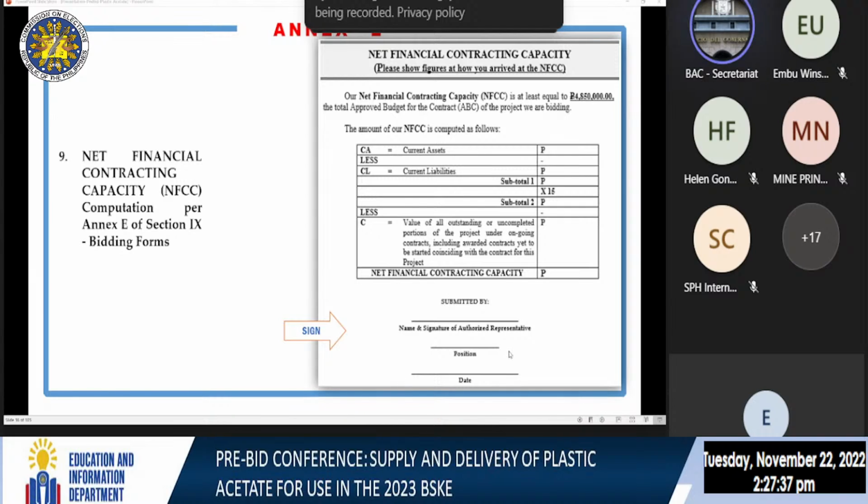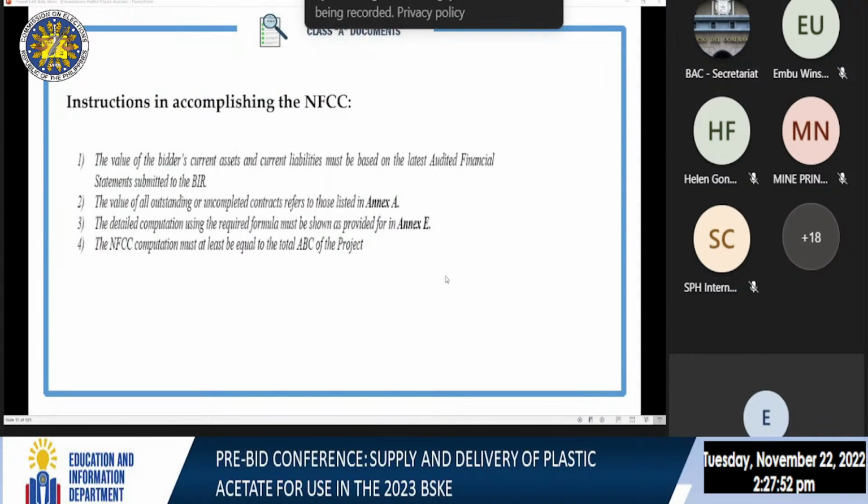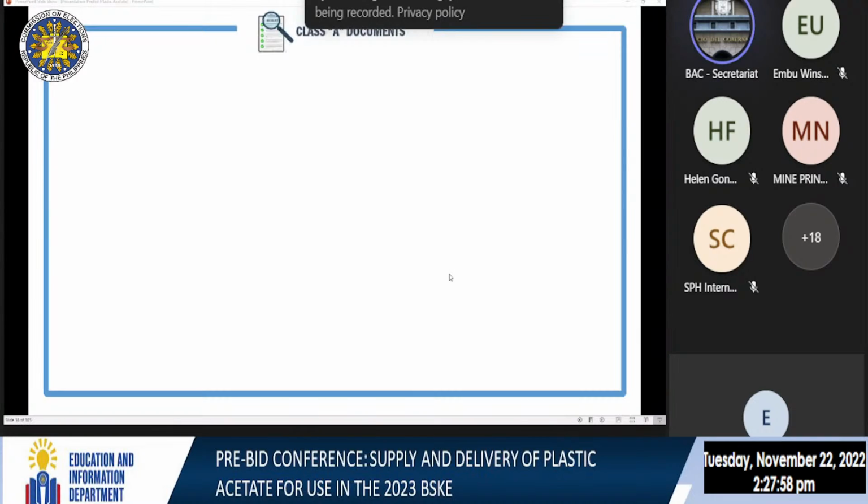By the way, the ABC for this project is 4,850,000 pesos. So you have to sign the submitted part of this form. Again, the NFCC computation must be at least equal to the ABC of the project.